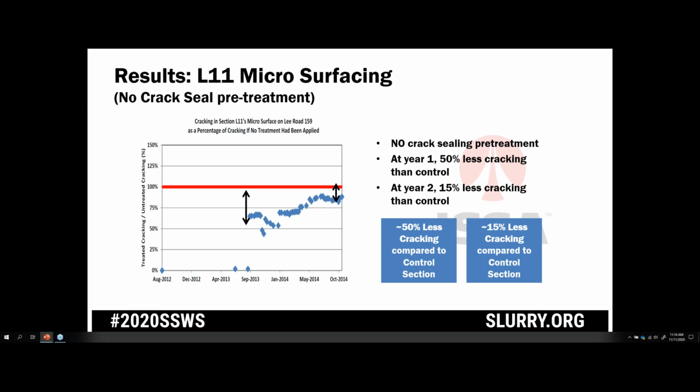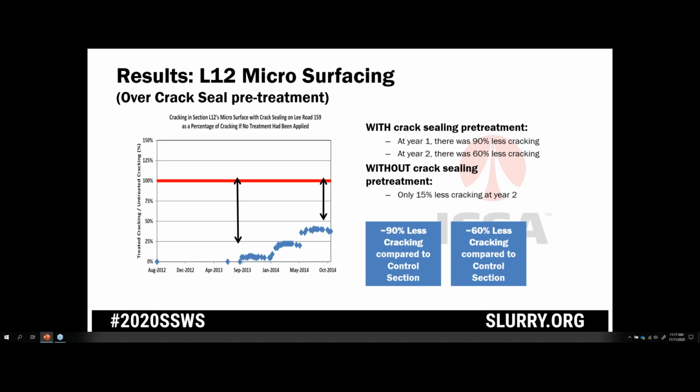Microsurfacing. This slide reports the amount of cracking after a microsurfacing that had no crack seal treatment: 50% less after 1 year, 15% less after the 2nd year. Let's compare that to crack seal as a pre-treatment: 90% less cracking after year 1, 60% less cracking after year 2. So by crack sealing as a pre-treatment prior to microsurfacing, you went from 15% less cracking with microsurfacing alone to 60% less cracking using crack seal pre-treatment. Again, the small investment is yielding a large return.